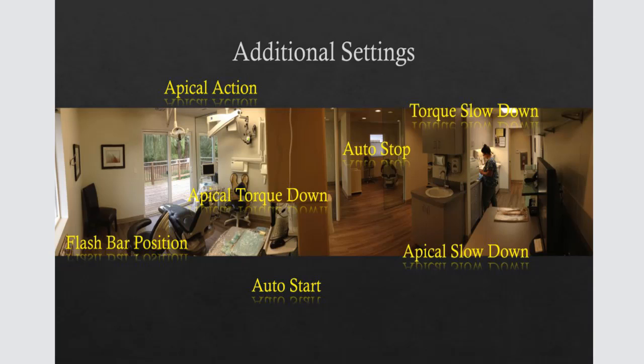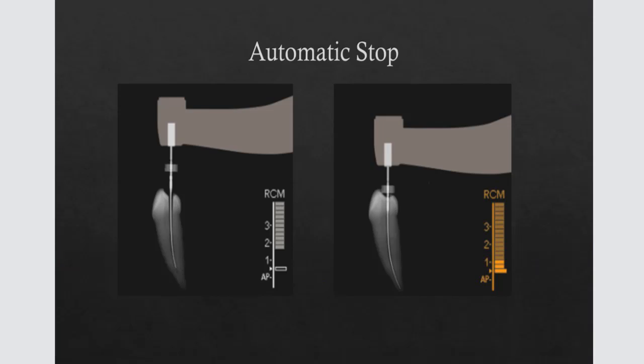You can adjust the action of the motor when the file tip reaches the endpoint. That's what they call apical action. The flash bar position can be adjusted so that you can set it anywhere from 2 to the apex on the meter. You can use the apical slowdown, so the rotation of the file will slow down as it approaches the apex. Torque slowdown also reduces the torque as the load is increased on the file. And then with apical torque down, the torque limit decreases as it approaches the apex as well.